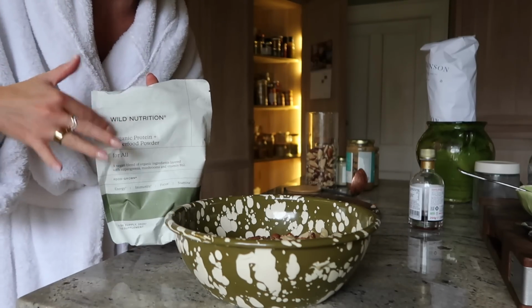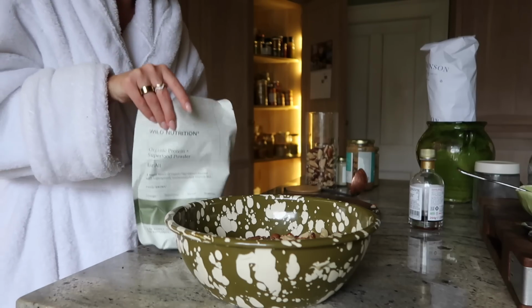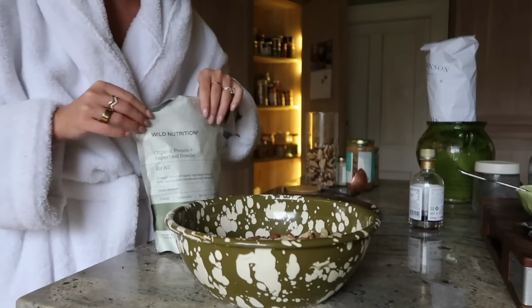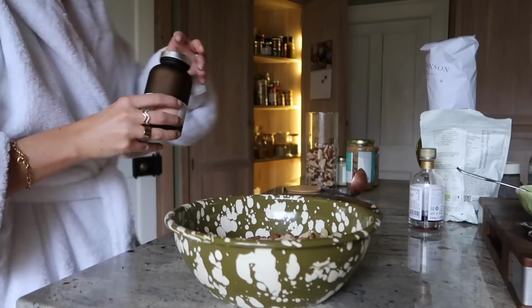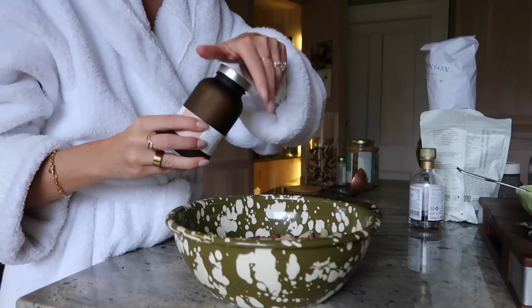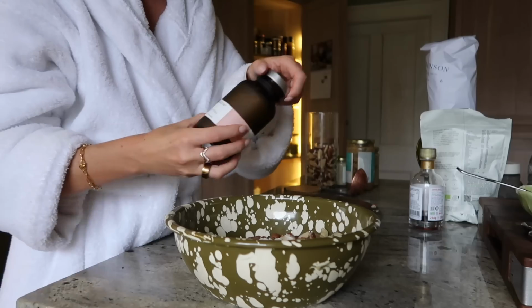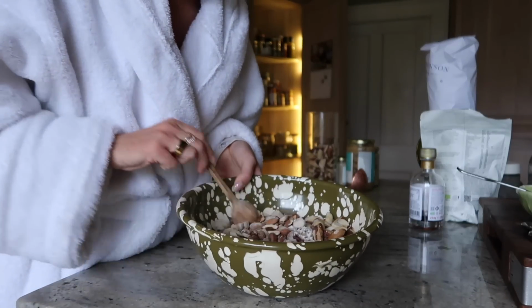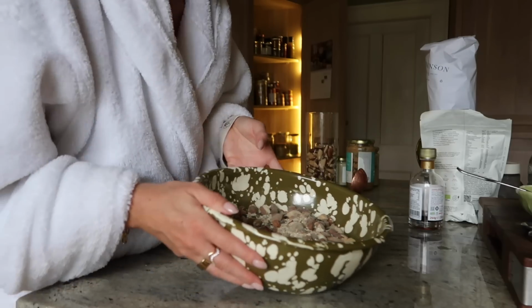And then the last couple of dry ingredients, I'm adding in a tablespoon of, this is actually the first time I've done this, but I saw something online. I thought, why not? A tablespoon of my protein powder from Wild Nutrition, 2 teaspoons of salt, and why not? I'm just going to add in about a tablespoon's worth of my Wild Nutrition collagen. Just add it to everything. And then just give all of your dry ingredients a stir. Okay, everything is nicely combined.